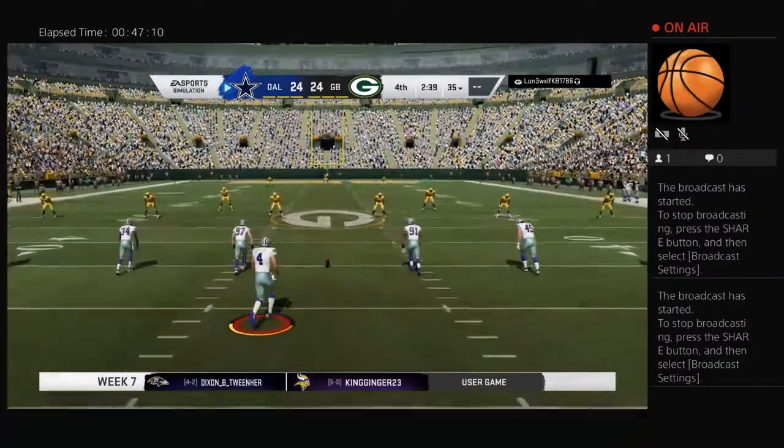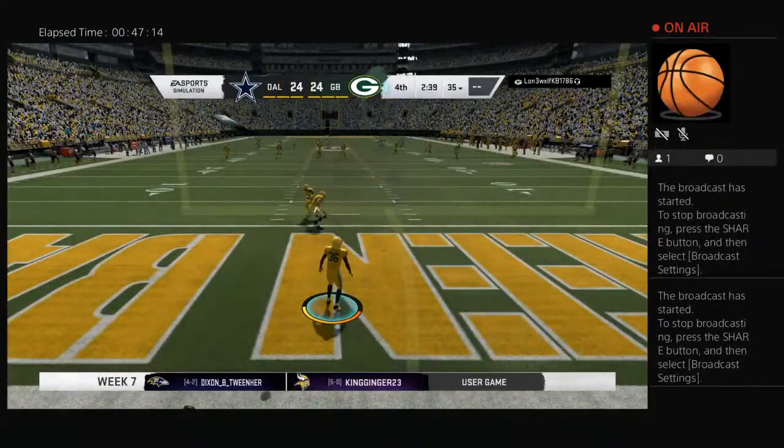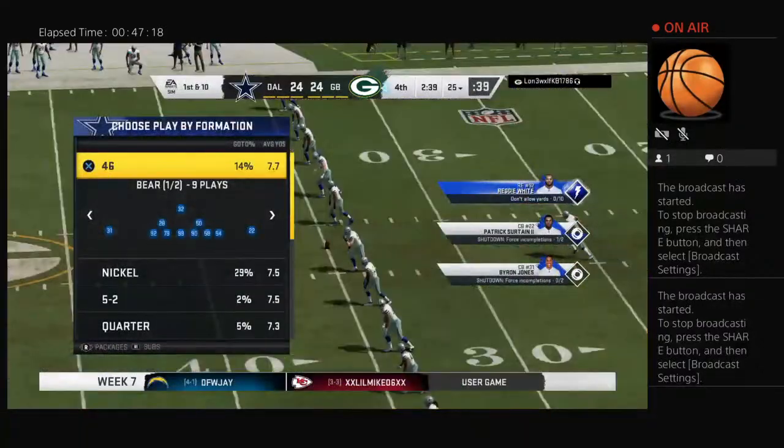Nothing separating these two sides. 24 all our score as he sends this one away. And that'll carry over the back line of the end zone for a touchback. Let's go.